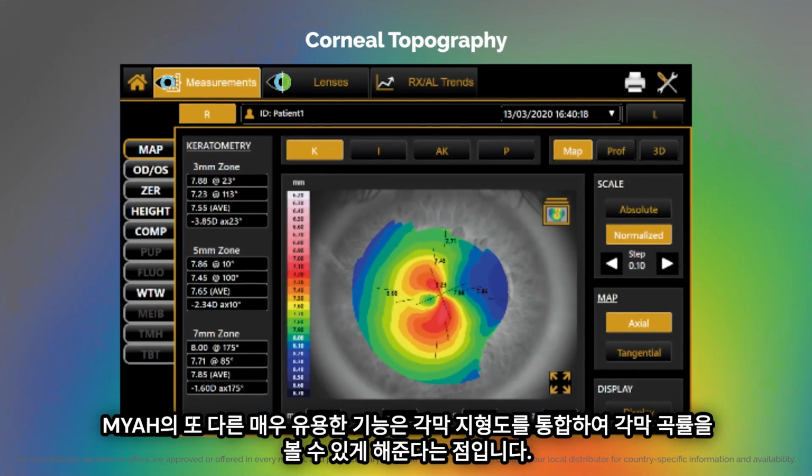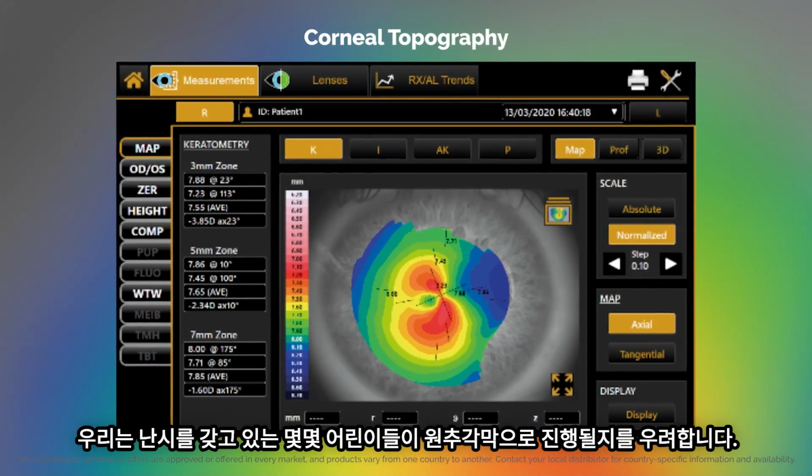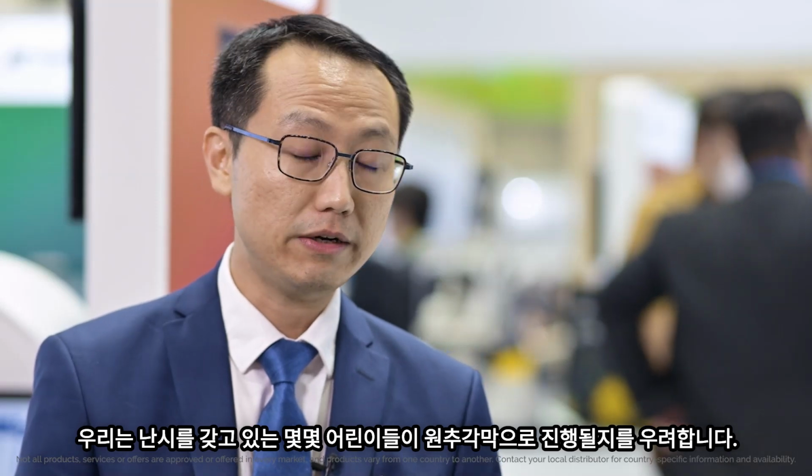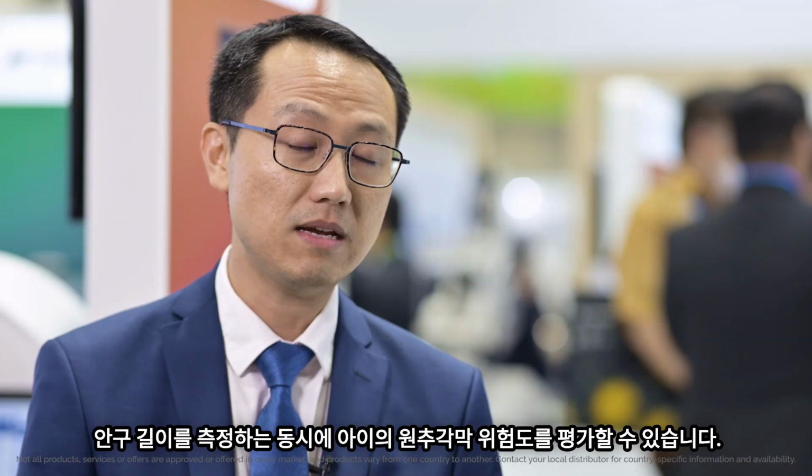Another very useful feature on the MYAH is the integration of a corneal topographer. That allows me to look at the curvature of the cornea. And for some children who have astigmatism, we are worried about this condition called keratoconus. Having a corneal topographer built in, I'm able to assess the child's risk of having keratoconus at the same time as I measure the axial length. Now that's a unique feature that's not available on any other machine.